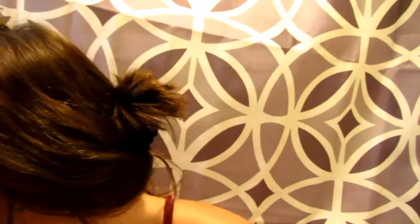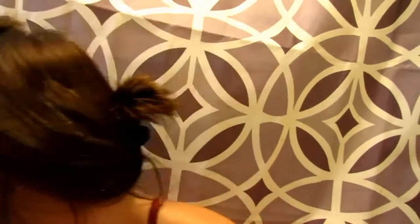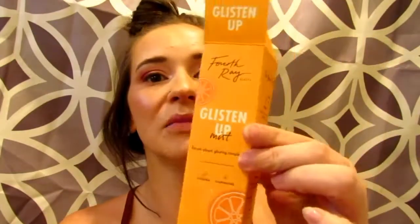But one thing I can try is what Kathleen Wright recommended. And I am so excited. Look at this. Do you see that? Look how pretty that is. This is the Glisten Up Mist. She said, if you want dewy, this is motherfucking dewy. And I want dewy. I have not used this yet, so I'm so excited.